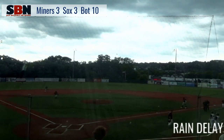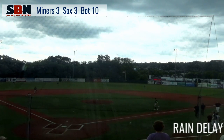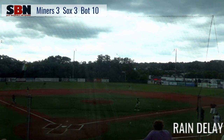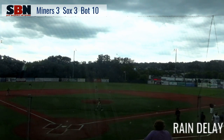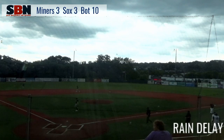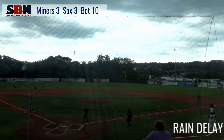All right, well, folks, it looks like we're going into a lightning delay here at Kelly Automotive Park. So we're going to tear down some of our stuff and head inside. Hopefully, we'll be back to play here pretty soon. But a lightning delay here in the 10th inning. We'll be right back.